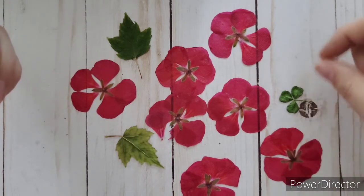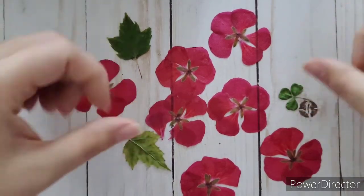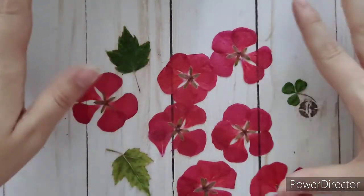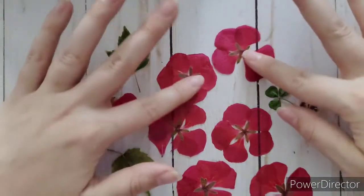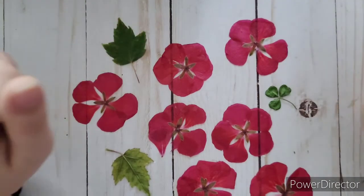Although some of them were pressed into the tissue too much that it tore off, a lot of them did turn out pretty good. So I'm very satisfied right now. So definitely try it out. It definitely worked. It ended up speeding things up so I don't have to wait months at a time. So yeah, that was so cool. I'm so happy I tried that out.